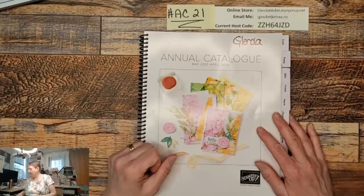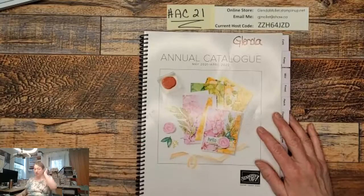Party Puffins and Color and Contour. I'm having a lot of fun with both of those. I've had them for a while, so it's not things that just showed up.